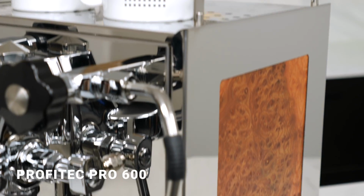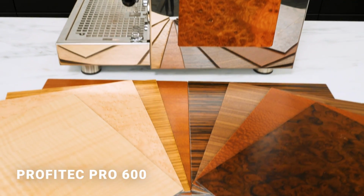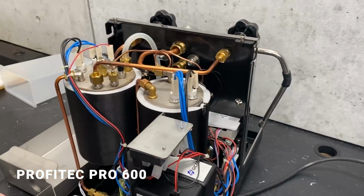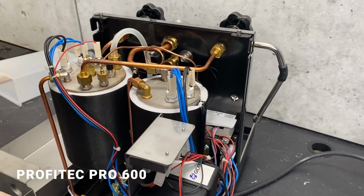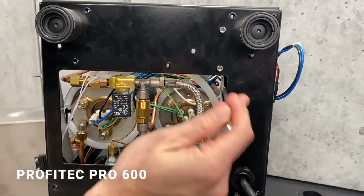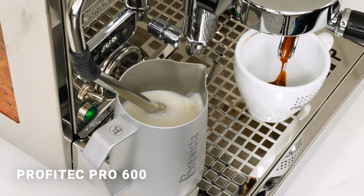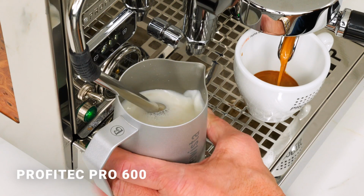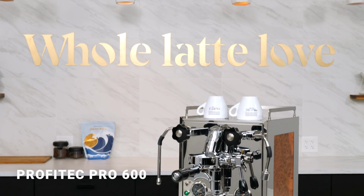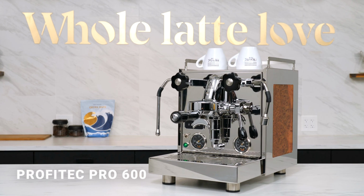With 10 custom wood options available for the side panels, you can make this machine your own. Inside, you've got stainless steel boilers and Profitec's reputation for quality engineering adding up to a powerful and reliable machine. If you don't need a direct waterline connection, the 5-star rated Pro 600 is an excellent option at a price well below other high-grade dual boiler machines with E61 groups.